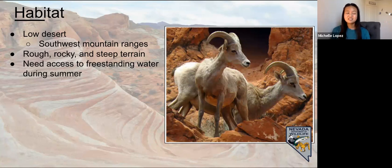And as many of us know, living in arid Nevada, it can get very hot, which makes us tired and thirsty. So to work around this, desert bighorn sheep will rest in the shade to save up their energy and retain water during the hottest parts of the day.